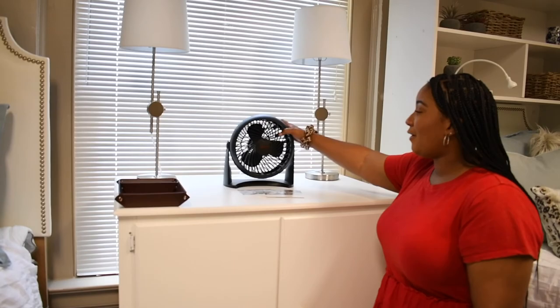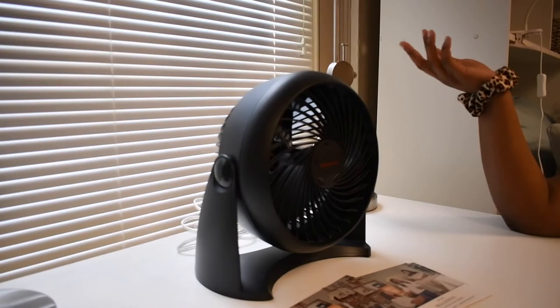Some other cool things that I highly recommend adding to your room is this organizer. You can add your wallet, your keys, your phone, your Apple Watch, anything you can think of right here next to your bed, and you don't have to worry about losing it. We have our fan. I highly recommend getting a fan. Not only can you use it as background noise, but if you and your roommate like the room at a different temperature, you can always use a fan for yourself if you like it a little bit colder.